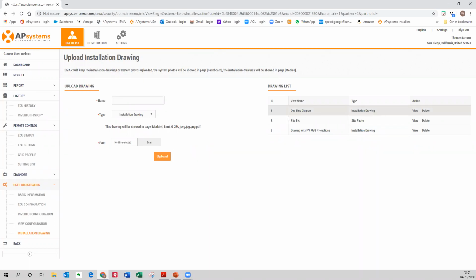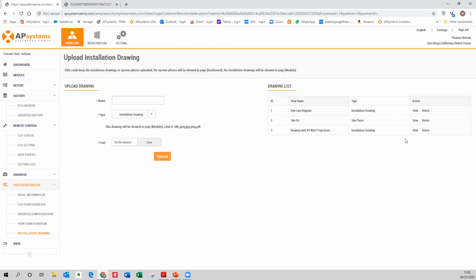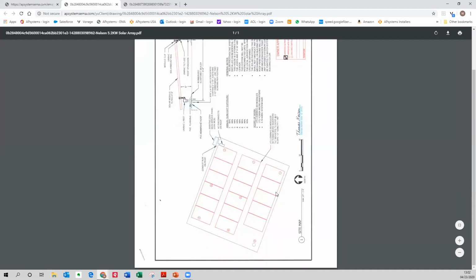So for example, the site picture, I can go over here and I can say view. Here's the site picture of this. As you can see, all the palm trees, the parapet walls, all the shading that we've got on this particular site. It's just a good visual indicator for you, the installer, a reminder of the site that you installed. And this site was installed 5 years ago. One-line diagrams. The installer saved this information up here. This information is saved, so you can see site plan, how it's set up, where it's set up, orientation.